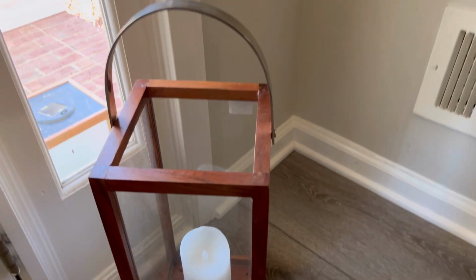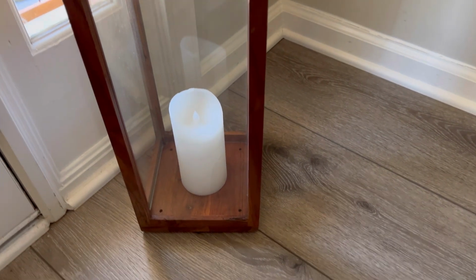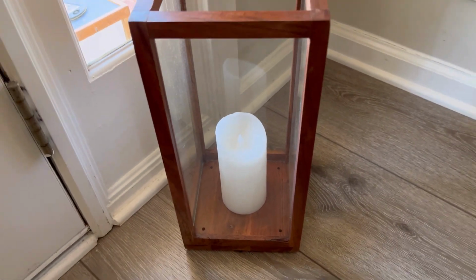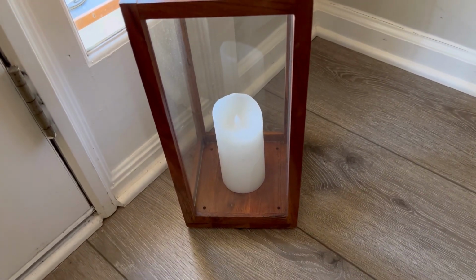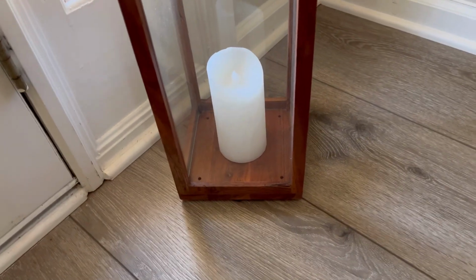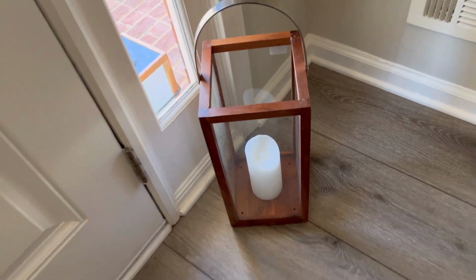Okay, so I got these. Remember these things? These were from that outlet, and I got the inserts from Home Goods. I could have done a larger size, but I think this is pretty decent. I dropped it though on the floor, so it cracked. So I'll probably get another one when this one wears out.